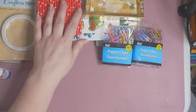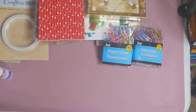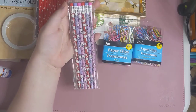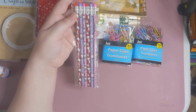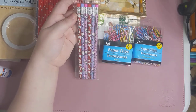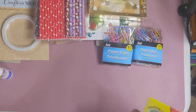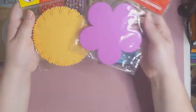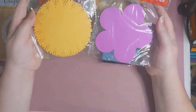I might even make a wand. That would be fun. And then my daughter really likes Hello Kitty. She's always wanting new pencils, and so I found these cute little 6-pack of Hello Kitty pencils, so I got those for her.